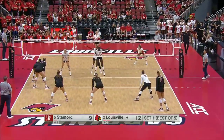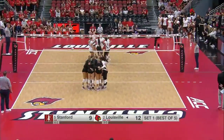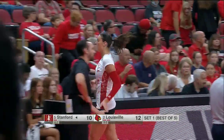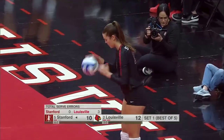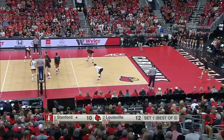Kara Cressy hits a very, very clean, oh, thank you very much. Jinx. I was going to say clean, flat serve. Had a couple of aces against Penn State, served well against Kentucky, but that, Kara Cressy, was a dud. Better next time through.